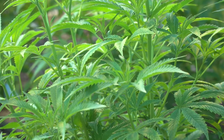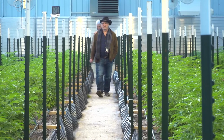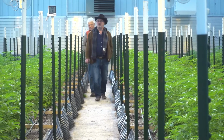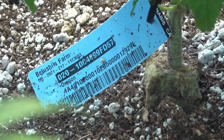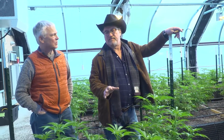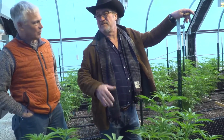I'm a magic chaser. I chase magic. And these plants and this farm is just loaded with magic. The tour includes a look at the next crop. This is our Black Diamond OG. This is the one that really has great medicine. A lot of my veterans really like this Black Diamond. It helps them with spasms, guys that are paralyzed.